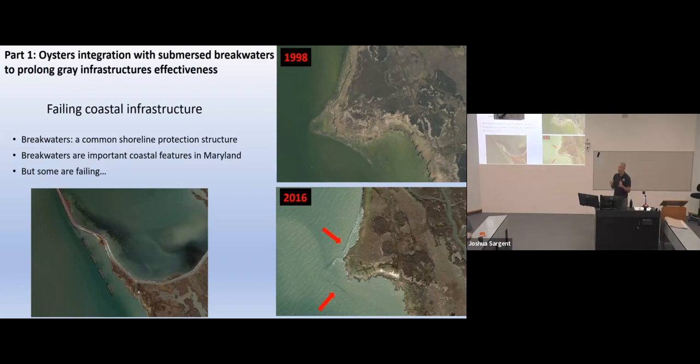I would say Maryland is very open-minded. They really push natural-based solutions, especially with the new administration, even at the national level. So we had the opportunity to have different grants to work. You can see, for example, an infrastructure called a riprap, or now a breakwater. That was a riprap. You can see the signs of erosion on the back. From 1998 it was working more or less, and now it's completely flooded.